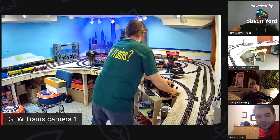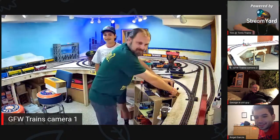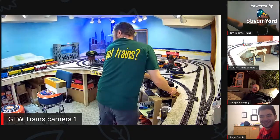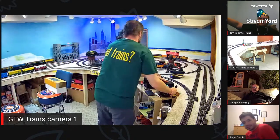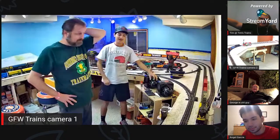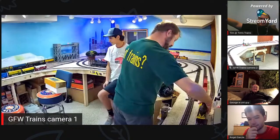Who's got the inner track? I like this. George has got the inner track. George has got the FEC. Outer track, inner track, trains are equal. Inner track advantage. Got to switch tracks.